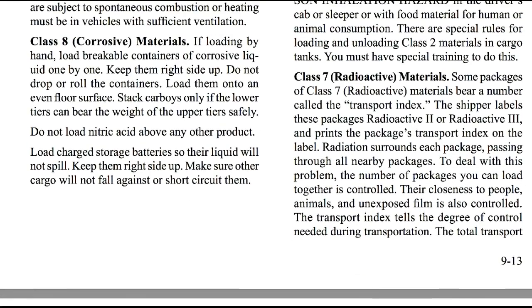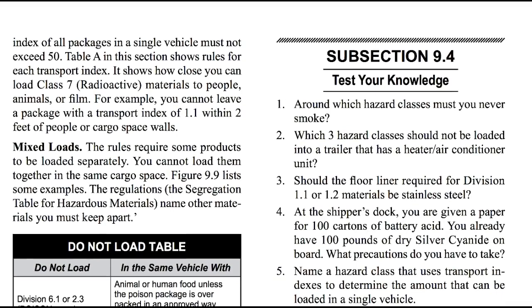Class 7. Radioactive materials. Some packages of Class 7 radioactive materials bear a number called the Transport Index. The shippers label these packages Radioactive 2 or Radioactive 3 and print the package Transport Index on the label. Radiation surrounds each package, passing through all nearby packages. To deal with this problem, the number of packages you can load together is controlled. Their closeness to people, animals, and unexposed film is also controlled. The Transport Index tells the degree of control needed during transportation. The total Transport Index of all packages in a single vehicle must not exceed 50.